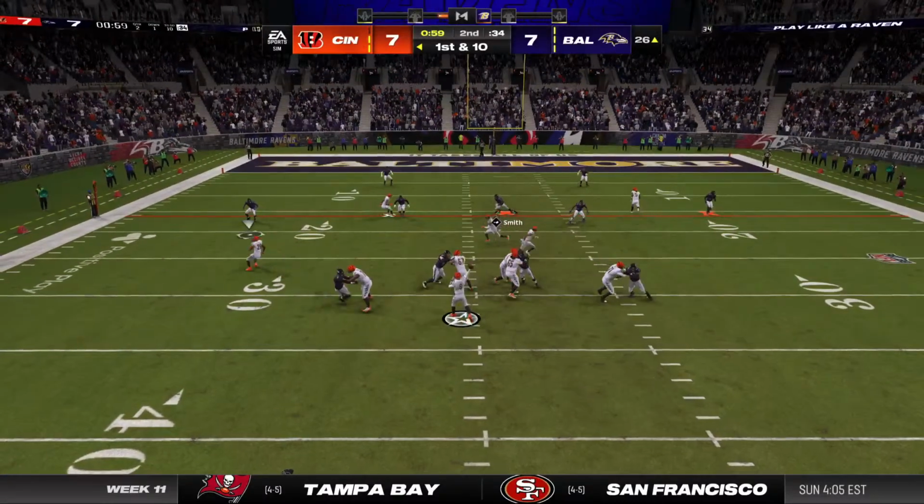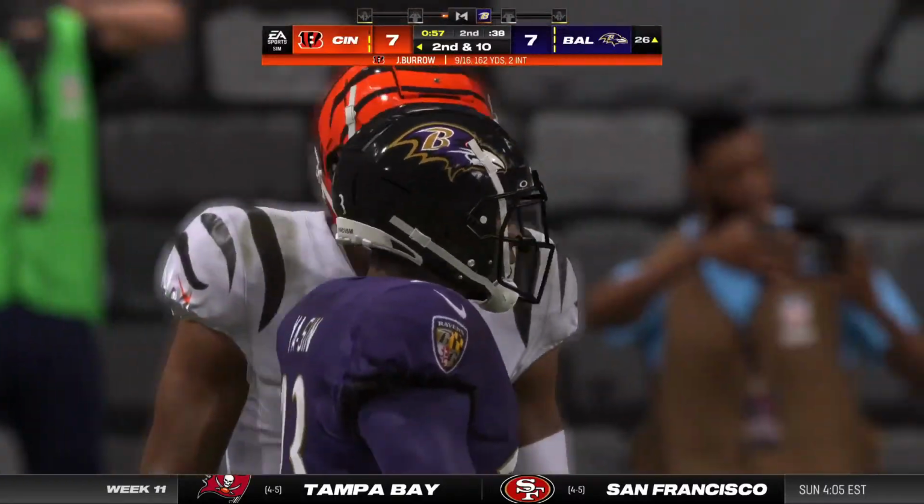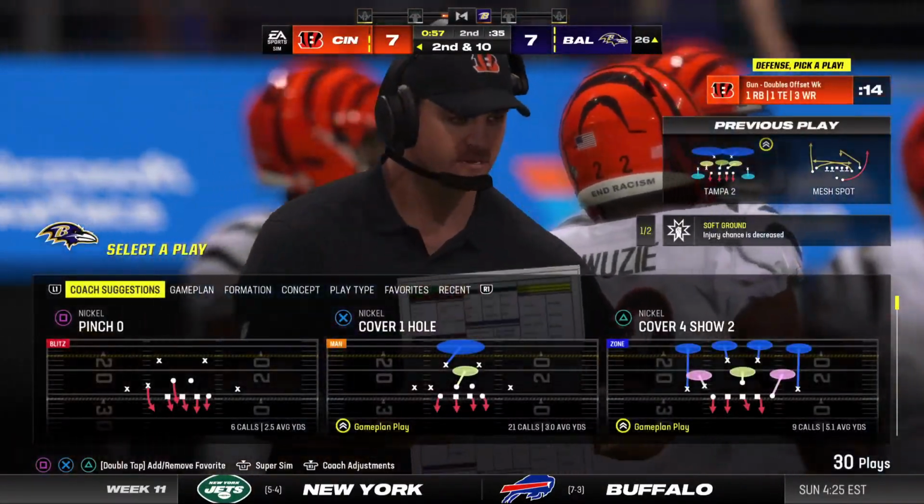They will throw on first down with Burrow. And that one drops down, incomplete. Good coverage there, forced the ball free, and it's 2nd down.